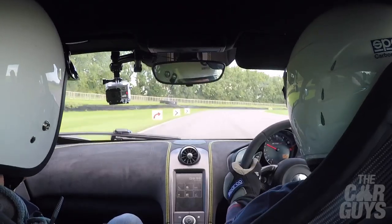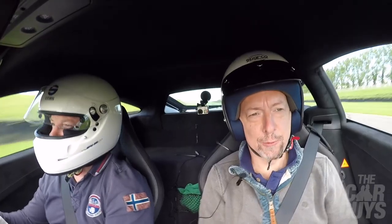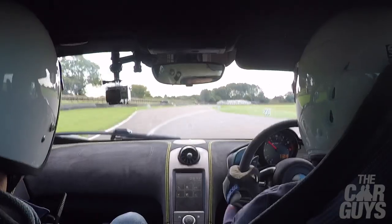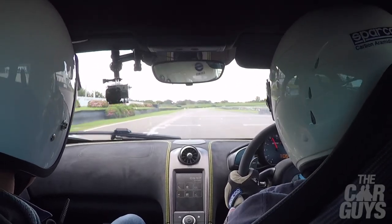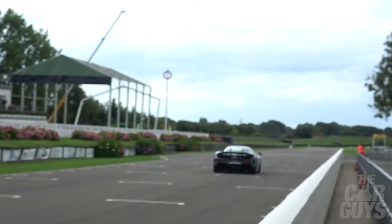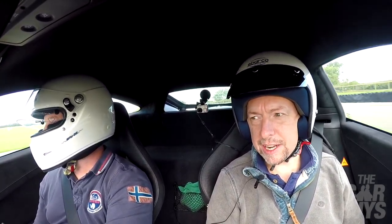Personally, I've never been to Goodwood before. Today we're out in the 675LT. This is a proper old school circuit. Wow, this thing's so fast. So quick. It's going to be an easy 150 on there, if not more. Wow, 150 miles an hour down that straight.